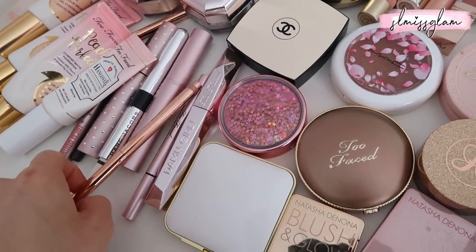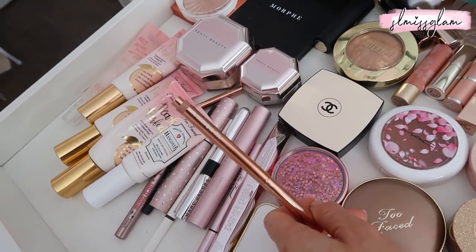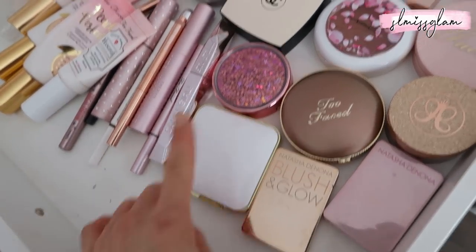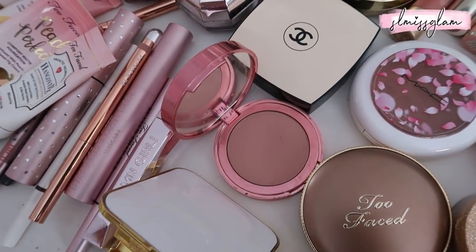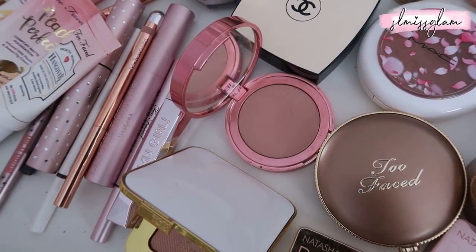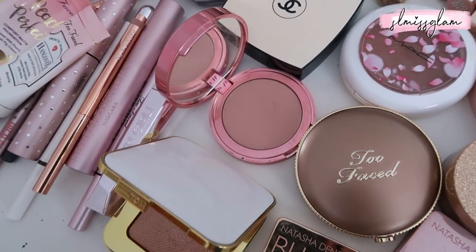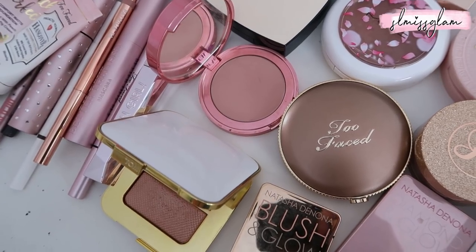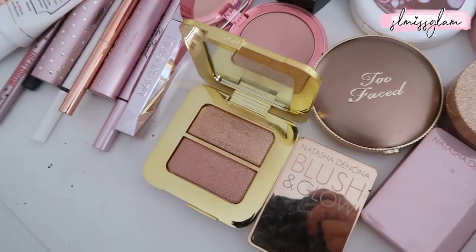And then also She's Humble, this one right here, Patrick Ta. This is like the nicest nude lip liner. I've been wearing it every single day. So obsessed. And then right here we have a little Tarte blush. So just to show you what that looks like, I use this, I want to say, almost every day. It's one of my favorite neutral tone blushes, especially when I'm a little bit more pale and I don't have a lot of color or tan going on. I'll use that.